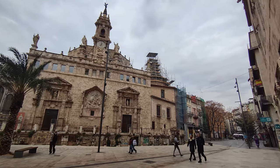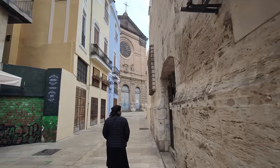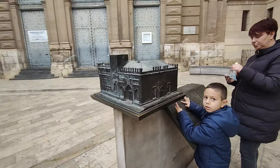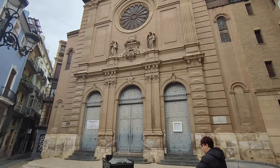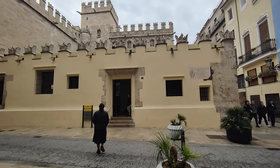Next, we made our way to visit La Lonja, located just next to Central Market. We purchased a Valencia tourist card, which includes entry to this place and public transports in Valencia.